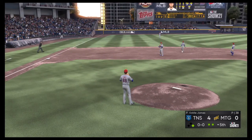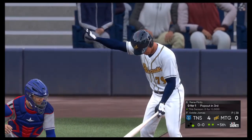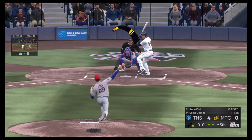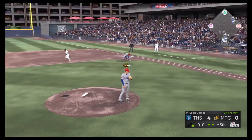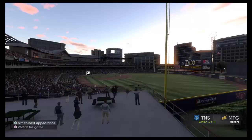But gloved by the third baseman for the out. Now into the box, Rene Pinto. He's 0 for 1 thus far. And now the first pitch. This is on the ground over to first. And he'll step on the bag himself, and the inning is over.